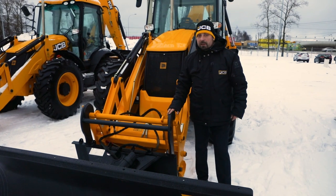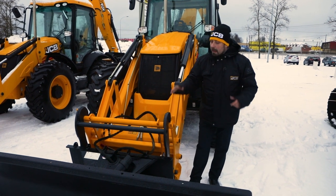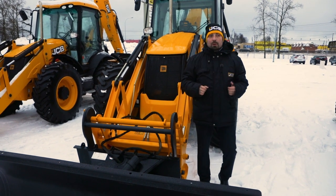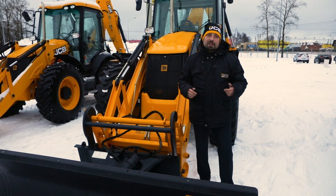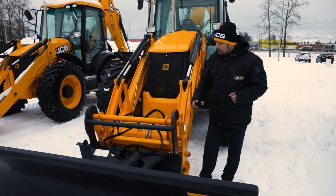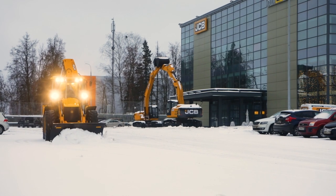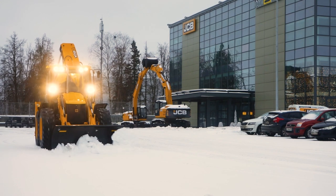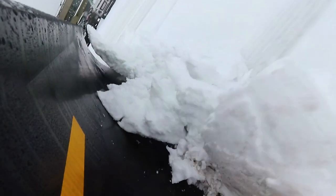I would like to tell you about the versatility of this machine at work with attachments. This machine may be equipped with more than 30 different types of attachments, but we will show you only part of them. Otherwise, our movie will be stretched to a few hours. As we have already mentioned, the front boom of the backhoe loader is optionally equipped with a mechanical automatic coupler with a pre-installed snow blade. A blade with hydraulic rotation is attached to the mechanical coupler like this.